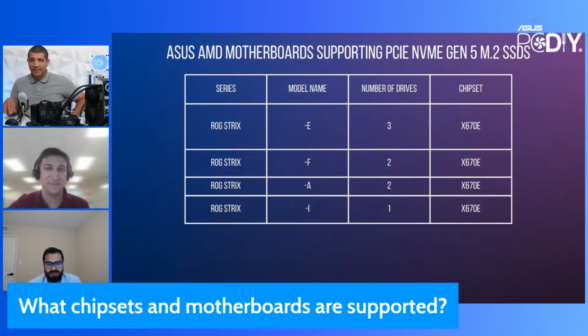When we talk about X670E, X670, B650E, and B650, all of our boards will at least have one, so that guarantees at least one slot. It just goes that on the higher end boards, you even get more slots. So I made a little breakdown chart for reference here. If we take a look on the ROG side, on the ROG Strix, the Dash E will actually support up to 3 drives. The Dash F would be 2, the Dash A would be 2, and then the Dash I, which is of course mini ITX, would be 1 drive.